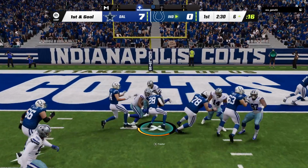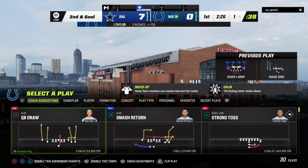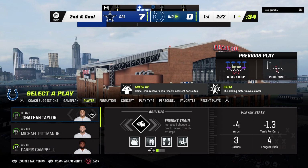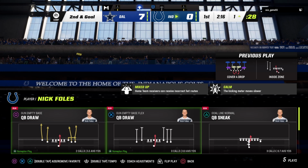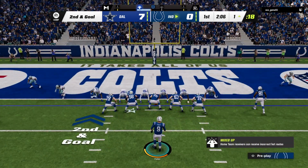They'll run here with Taylor. And he's going to press this one forward as they stop him right around the 1. A pickup of 4 on first down. It'll be 2nd and goal. Jonathan Taylor, a touchdown machine. He's going to get plenty of looks down here near the goal line. So if I'm on defense, I might start getting prepared to see his number called a couple of more times.